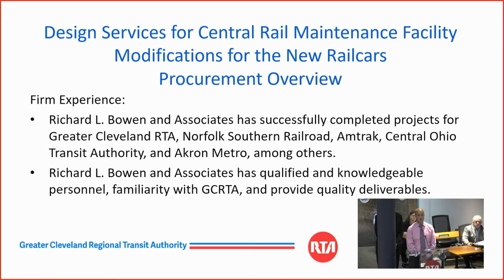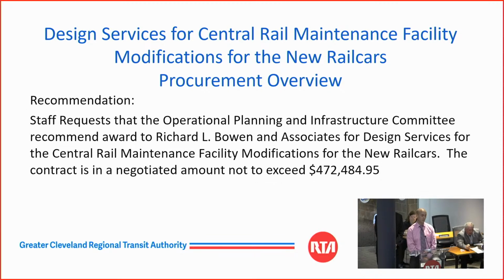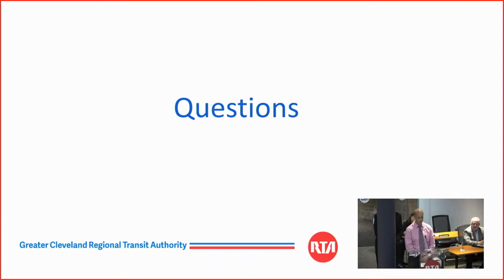Richard L. Bowen and Associates has successfully completed projects for the RTA, Norfolk Southern Railroad, Amtrak, Central Ohio Transit Authority, Akron Metro, and others. Richard L. Bowen and Associates has qualified, knowledgeable personnel. They are familiar with GCRTA, and they have also provided quality work in the past. For this project, the staff is requesting this committee award to Richard L. Bowen and Associates for design services for the Central Rail Maintenance Facility, a contract that was negotiated in the amount not to exceed $472,484.95. Questions? Questions from the committee?